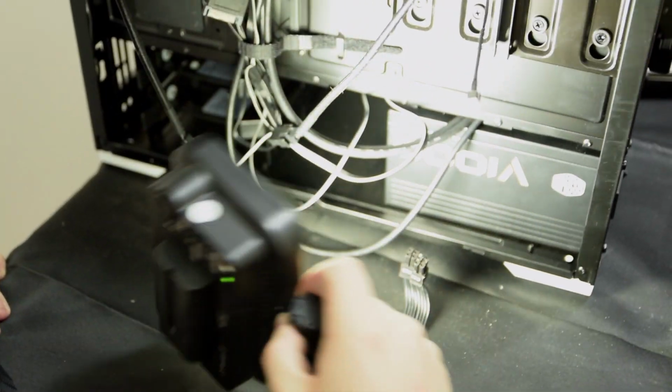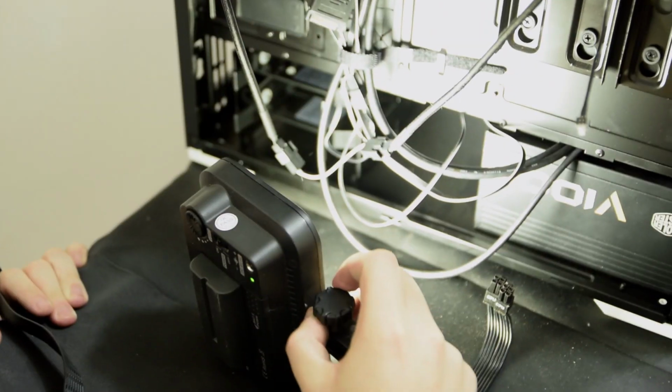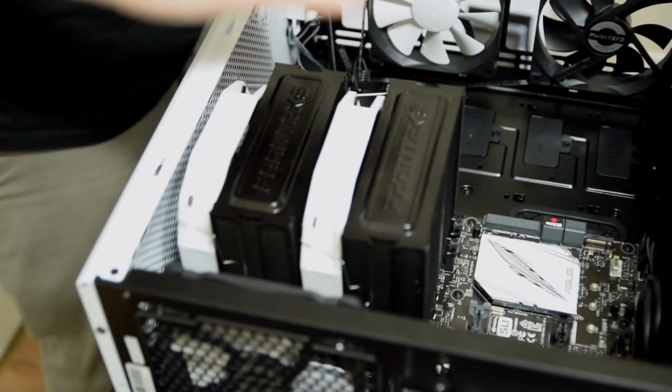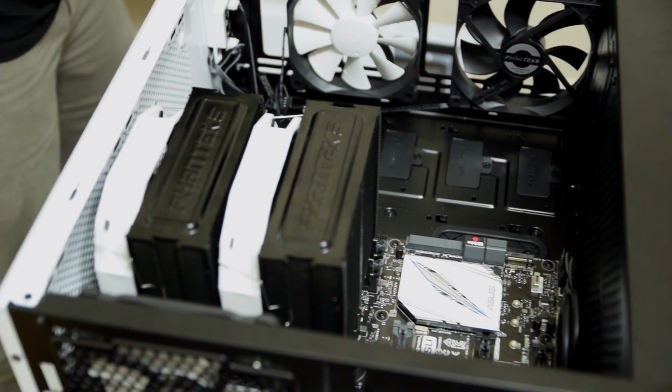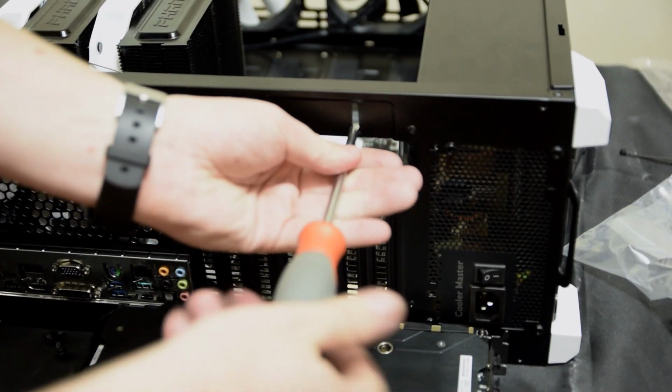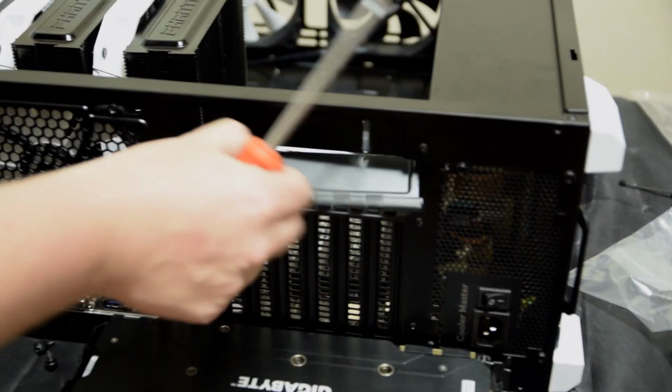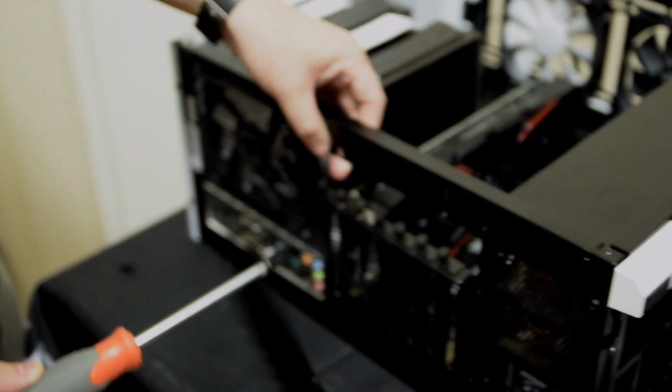8-pin CPU is this one here. I don't think I can get my hand in there. My only concern right now is just this fan's height for clearance. I'm just gonna double check. Oh wow, yeah, it's super close. What not to do? What definitely not to do.